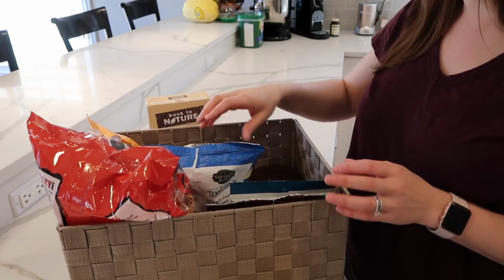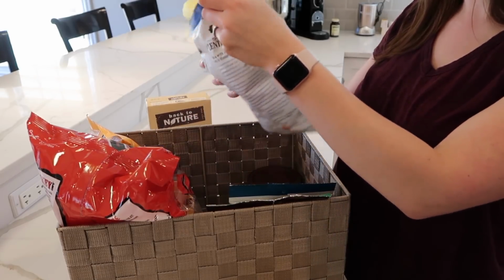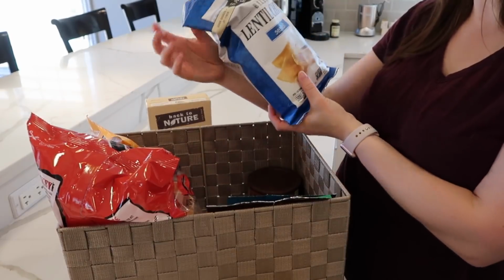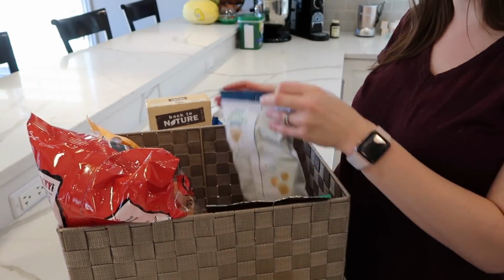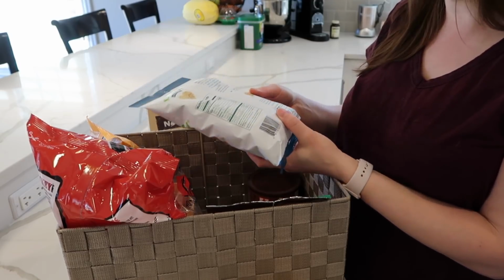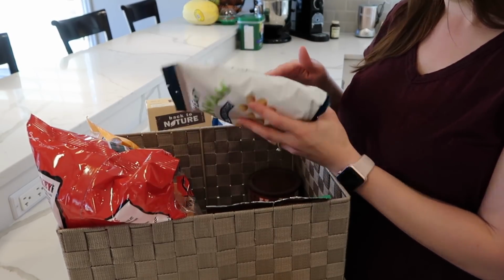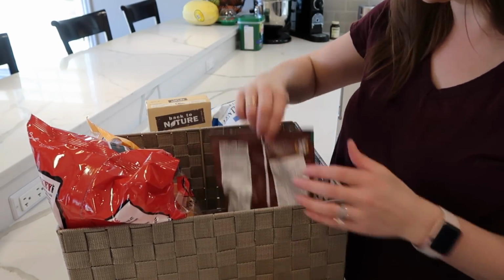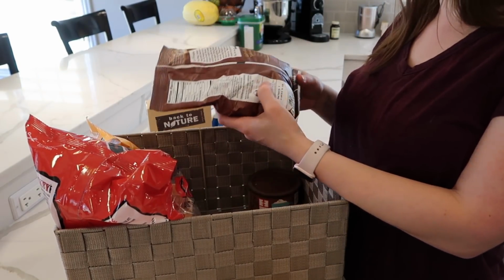We've got graham crackers that are good till July. These chips, which I don't even really like, are good till July. I like the other lentil chips better, but that's okay. I had bought these and I can't currently eat them because of a diet I'm on. They're good till, oh, they already expired. Look at that, they already expired. Goodbye.